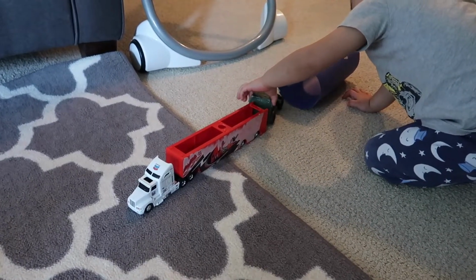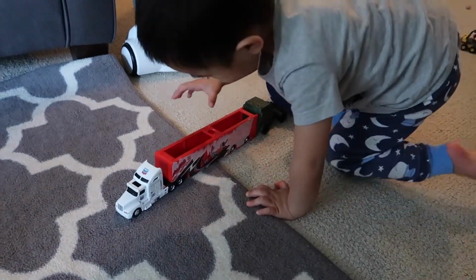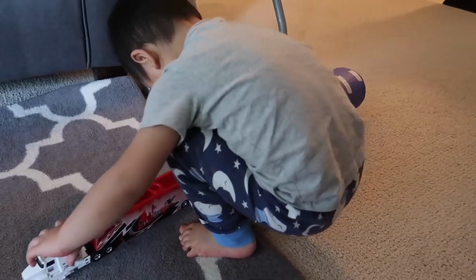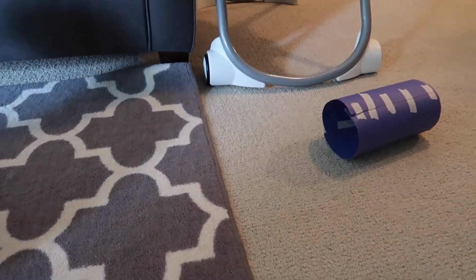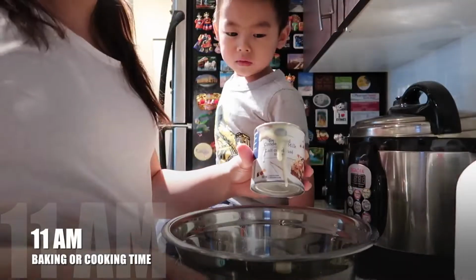So he's just playing with his car and pretending that that is the tunnel, even though it's so ugly. He has played with it for a long time already, so sometimes it's kind of surprising. They have a lot of toys, but they just want to have something new. Even though I just made this really quickly, he loves it.